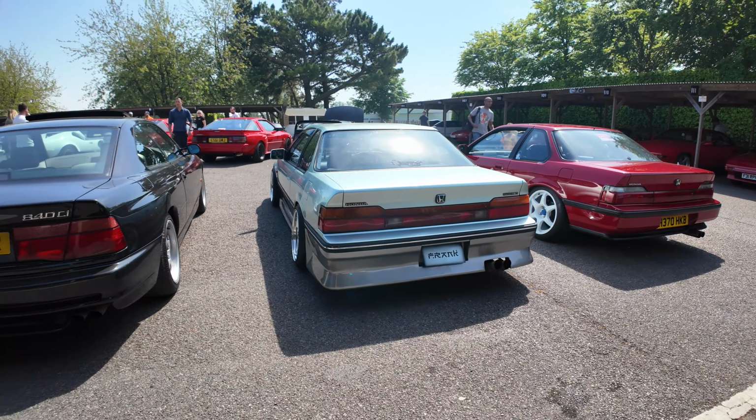There's so many cars here, it's unreal. Bumped into Mark in his R32. How's it going, mate? What's happening? All right? Good. Yeah, good man. Had a good day?